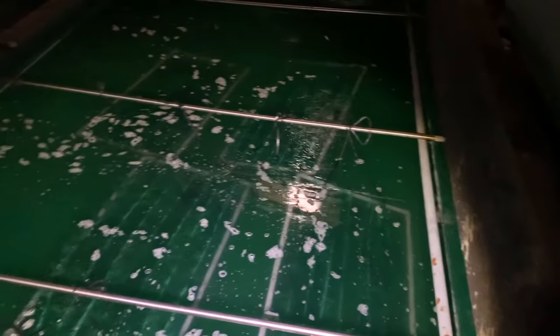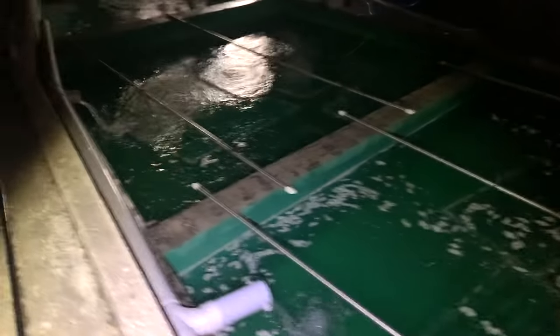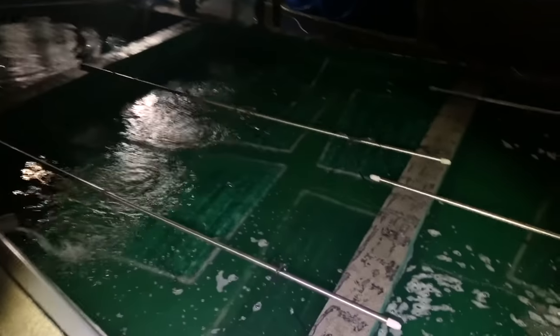Once outside, everything is ready to fill the first spawning ropes with the fertilized eggs. But before that, a male has to be added to the process.